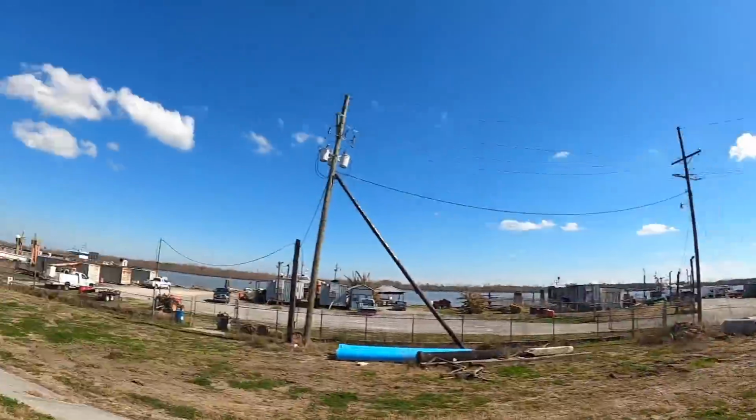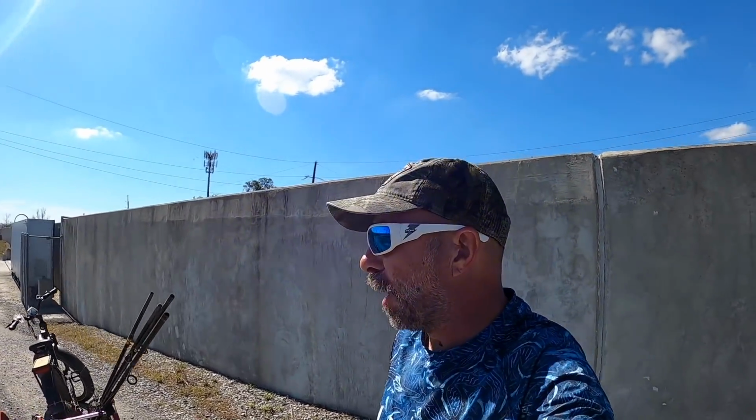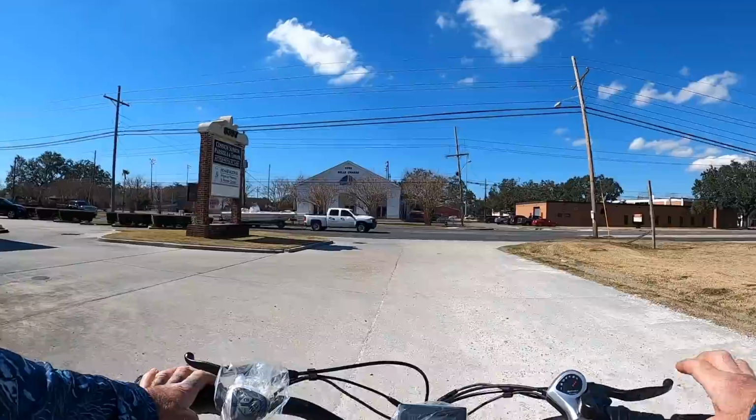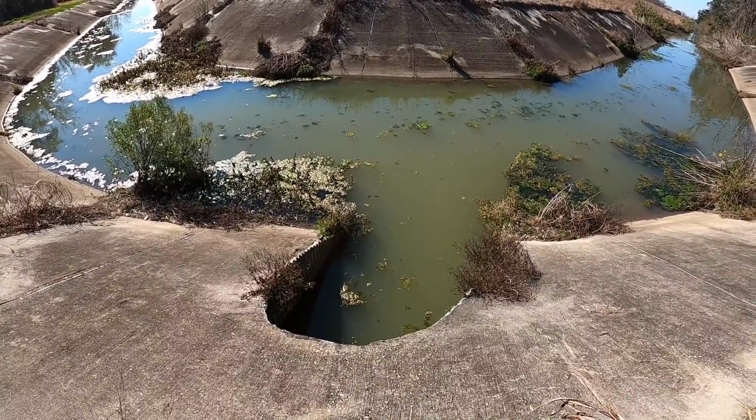I'm back on the west bank. I just got off the ferry over there. Yeah, I gave up looking for micros over there, but I haven't given up altogether. Let's go this way now. Yes, finally at a place where I see fish to catch.